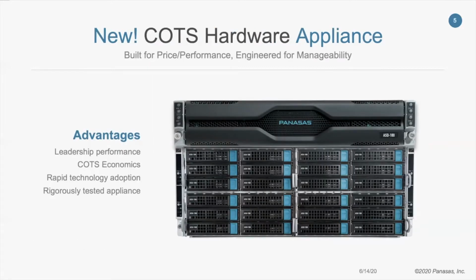And while Panasas has a long tradition of terrific uptime, easy management, and great support, it hasn't been recently known for great performance or price performance. Well, that's all changed with our new COTS hardware appliance ActiveStor Ultra. It features leadership performance and price performance using industry standard hardware economics that allows for rapid technology adoption and is still a rigorously tested appliance with all the reliability and easy management characteristics Panasas has always been known for.